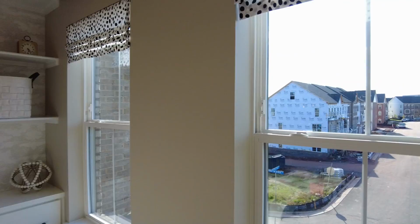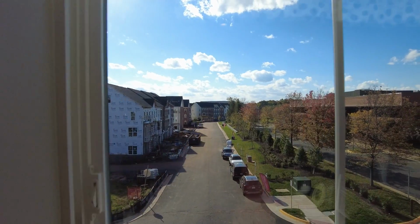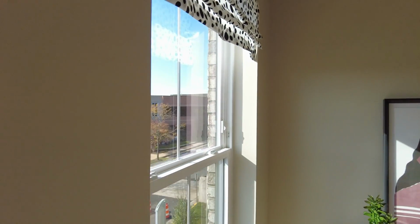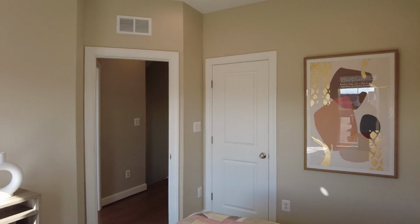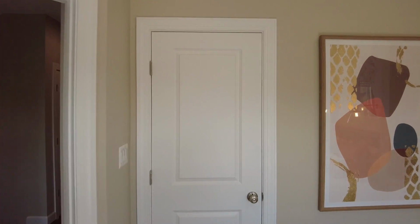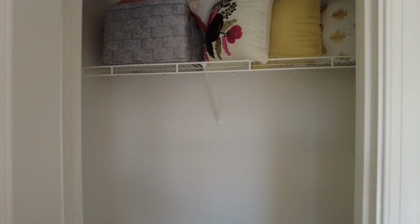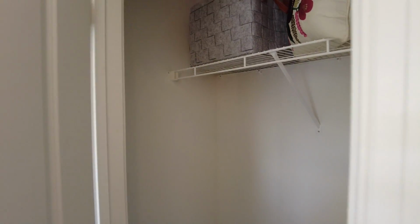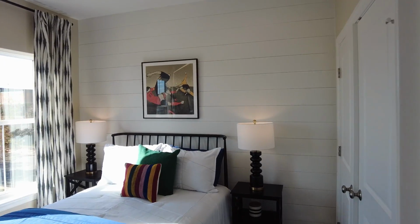This bedroom is off to the front of the property, so your guest will be facing the front, which reserves the better view for the adults. And then we have a 1.5 door wide closet system, so it's not just the width of this closet here. Then we have guest bedroom number two.